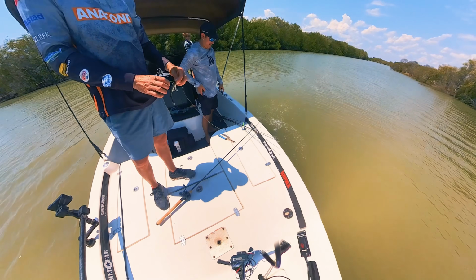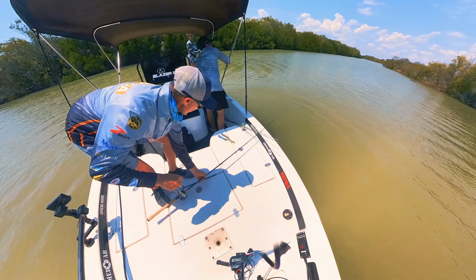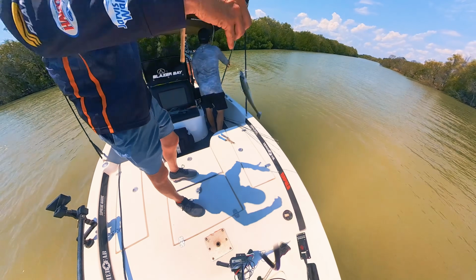It is. There you go, one throw with that. I love this colour. It's one of the new colours that he does in the Bite Me range.